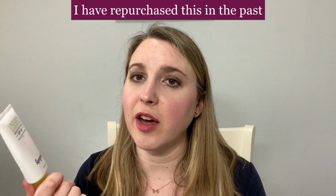All right, and I think the last item I have today is the Supergoop Unseen Sunscreen. So they have redone the packaging just recently. So this is my old bottle, and this is SPF 40, and it's a very silicone feeling sunscreen, but it works really well as a makeup primer, and you're getting sun care coverage. So I do like this.